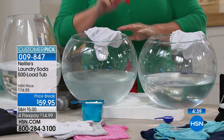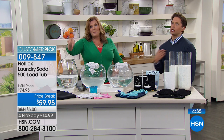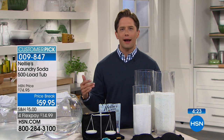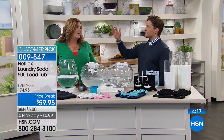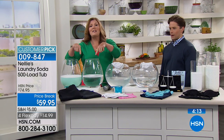And again, how many people write rave reviews about their laundry solution? How many people stop to go, Nellie's, oh my goodness, people do. I love that big orange tub that I pay $20 every time and I make a giant mess of it and it's just not cutting it. This works better and it's more economical. You know, healthier products and cleaner, greener products, usually they're twice the price and they don't work as well. This one's half the price and works better. Absolutely. It's a win-win.